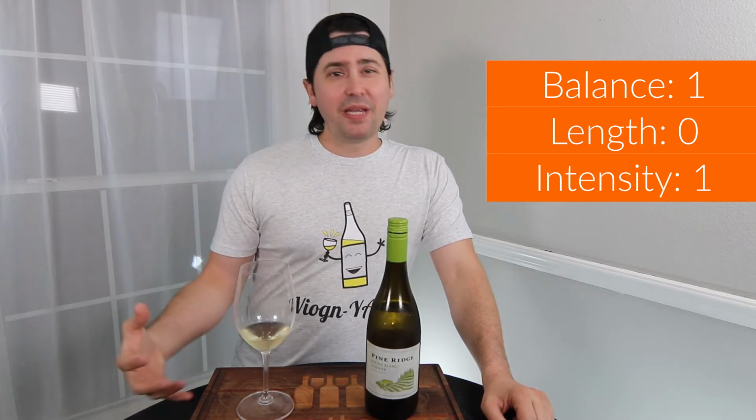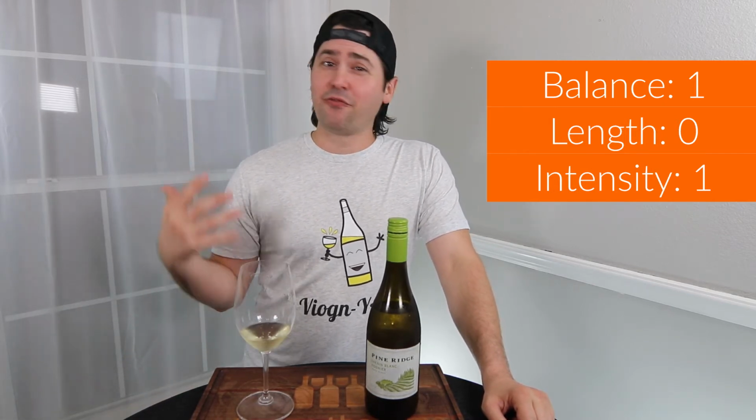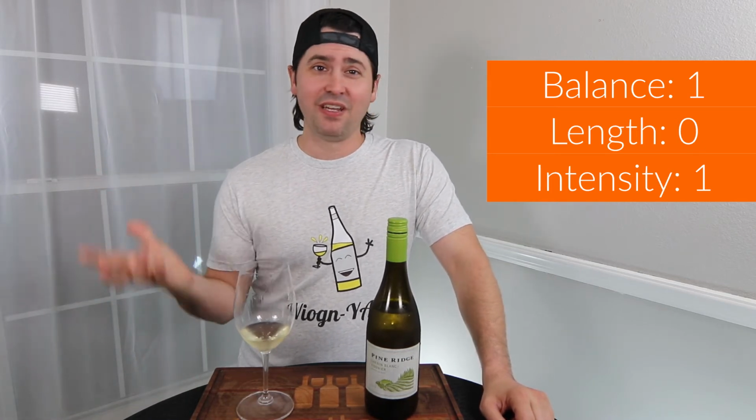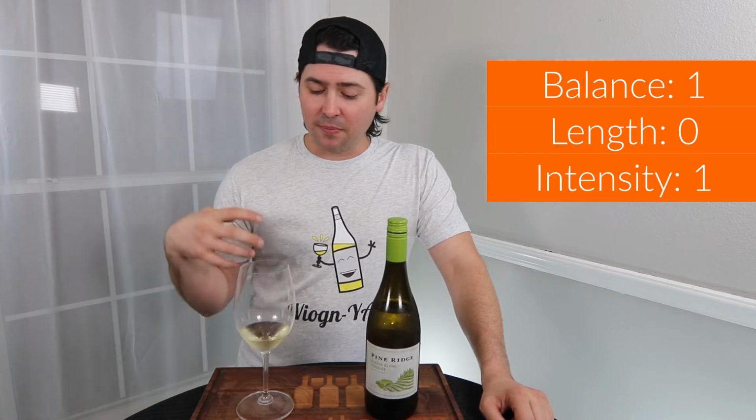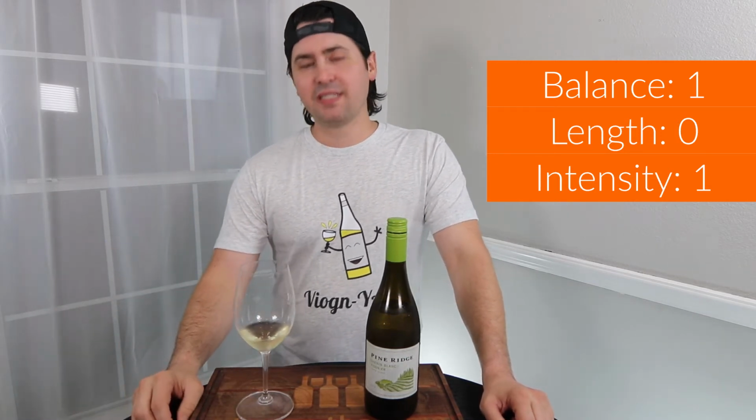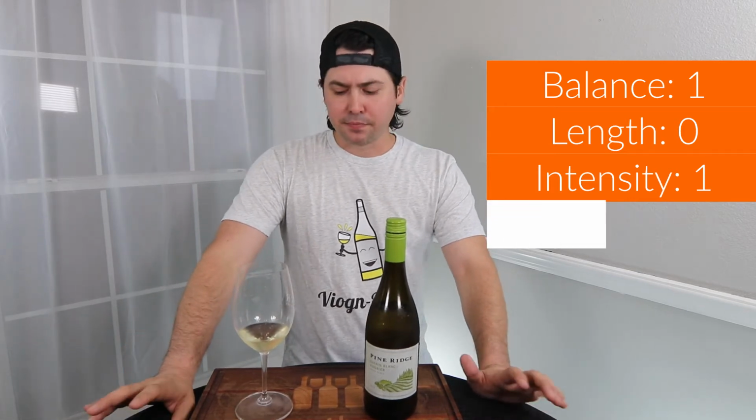Intensity, I'm gonna give you a full point here. The nose was medium. On the palate, the fruit is very intense, and I think it's because the acid really does a lot to lift that up. So I'm gonna go ahead and just give you a full point for intensity. And in terms of complexity, I'm going to give you half a point.